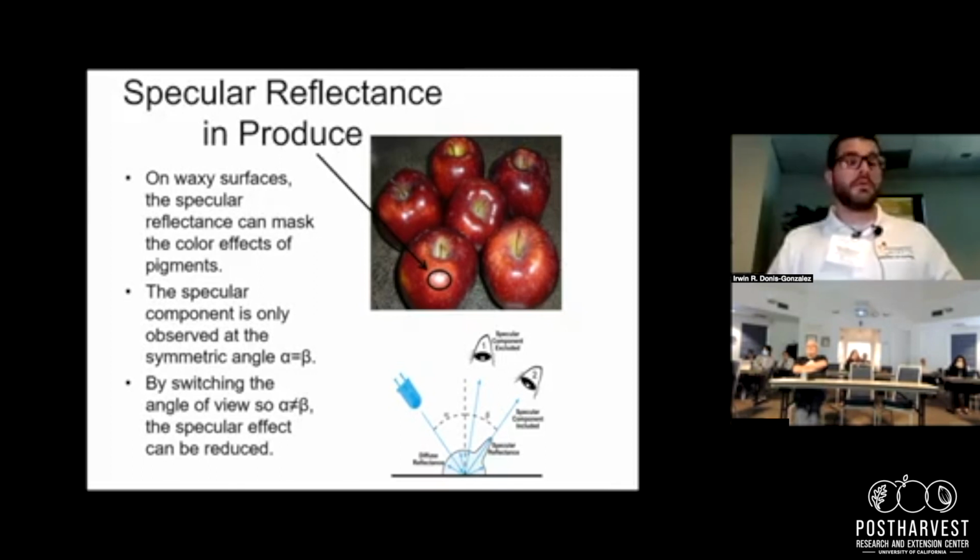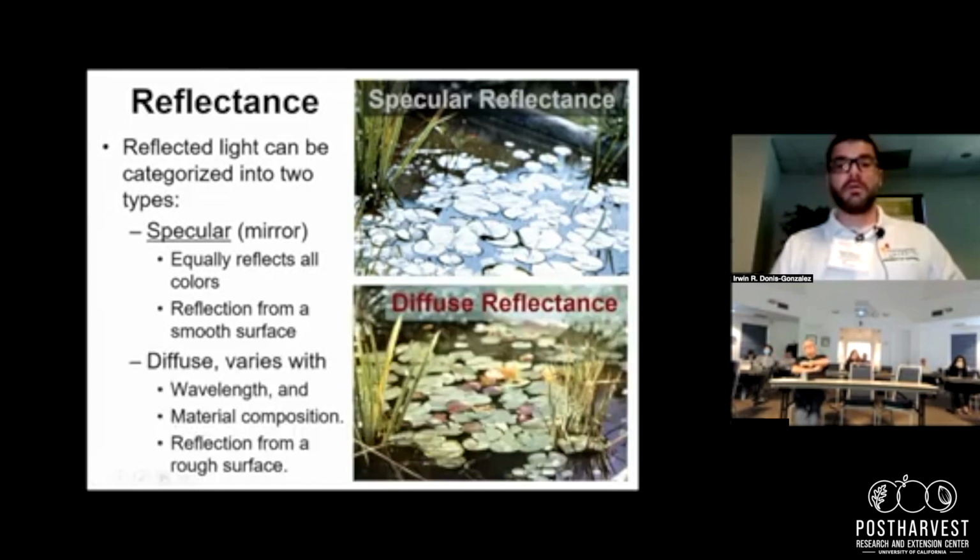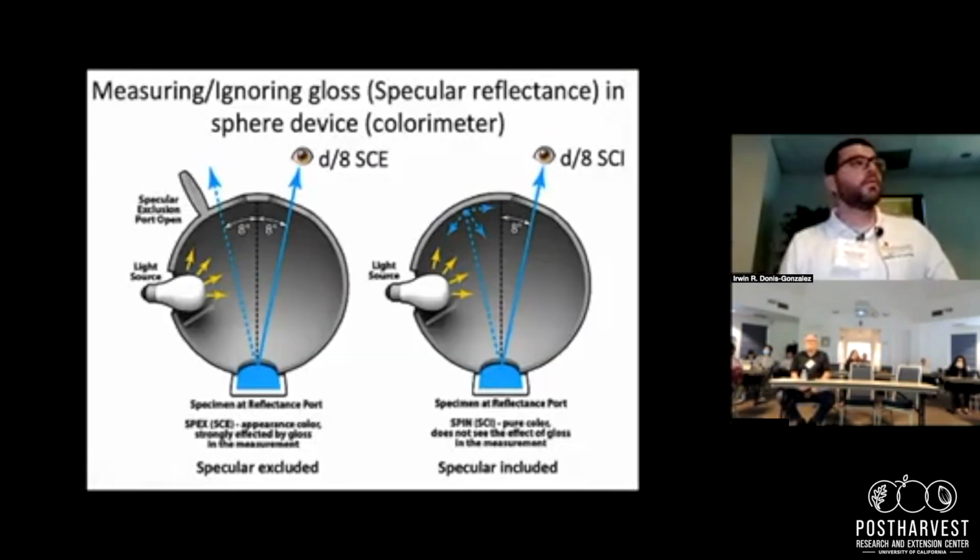By switching that angle and having an observer at a different location, by eliminating that specular reflection, now we can study color and we can determine color. If we did not eliminate specular reflectance from a colorimeter, this is what we would think is color, while this is the real color of this weed or whatever it is. It's green, nice green or other crisp colors. Here it's just reflecting everything. So basically, when you have a colorimeter, and I think all of us here have used a colorimeter, this is basically how they work.